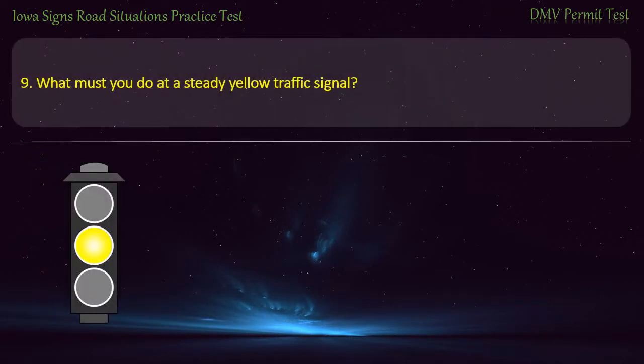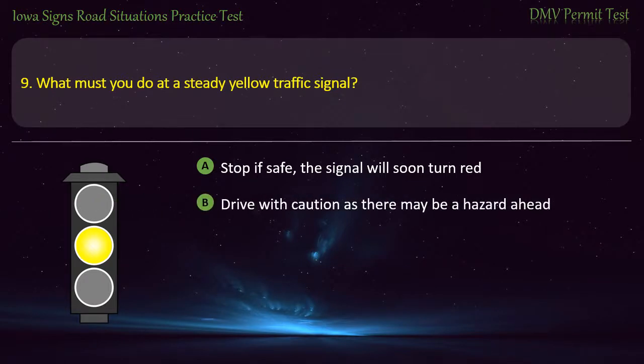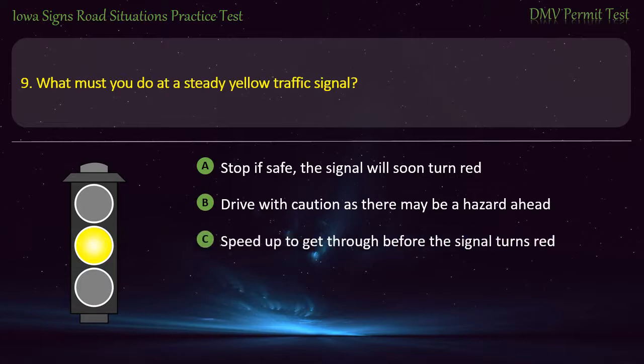Question 9. What must you do at a steady yellow traffic signal? Stop if safe, the signal will soon turn red. Drive with caution as there may be a hazard ahead. Speed up to get through before the signal turns red. Treat the intersection like a four-way stop. Answer. Stop if safe, the signal will soon turn red.